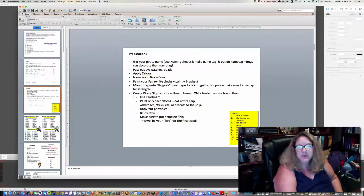So you can draw on that, the boys can design it, and then put some portals in it, and that will become your fort for later in the day. So later in the day, we have a big battle with Blackbeard. That is a surprise, by the way. Do not tell people that Blackbeard is coming. But we will use that as our forts to defend ourselves.